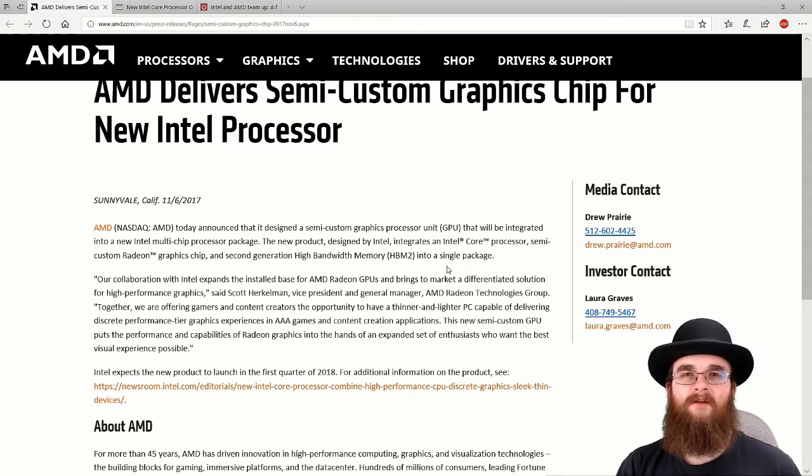So this is encouraging that they're using HBM2 because that means it's very likely that these are Vega compute units that they're going to be putting in there, so it has the potential to be very powerful. Basically, the collaboration with Intel expands the install base for AMD GPUs and brings to a market a differentiated solution for high-performance graphics. Together, they will offer gamers and content creators the abilities to have thinner and lighter PCs capable of delivering discrete performance tier graphics experiences in AAA games and content creation applications.